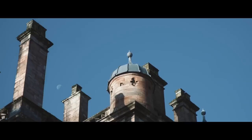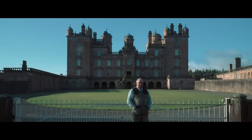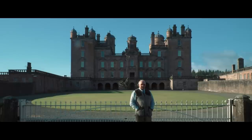Well, I've got the beautiful Drumlanrig Castle at the back of me, and I've got the most magnificent view of the hills in front of me. But the only way that people like me would get to see these places, years gone by, would be with a catapult. And I don't mean a catapult that fires marbles, I mean a catapult that fires boulders. That's the only way we'd be allowed on this estate.